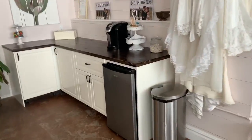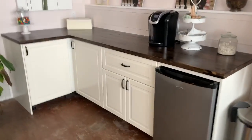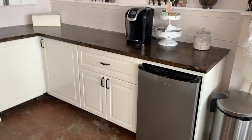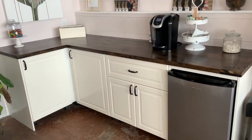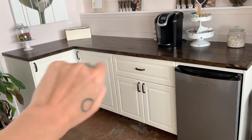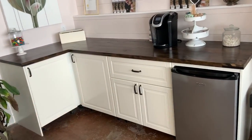And then we just added this back area. This is all brand new. So this is a great place for a little breakfast bar. If brides are getting ready in here on their wedding day, they can bring all of this, bring a lunch, bring breakfast. They usually bring that kind of stuff. And then obviously we have coffee, and then we have just waters and sparkling waters in here.